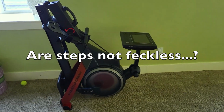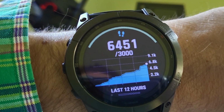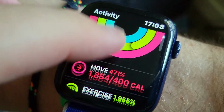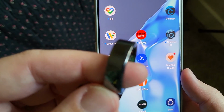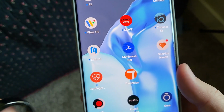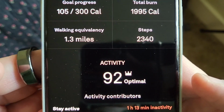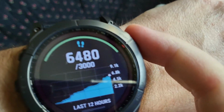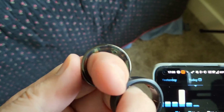6,451. I put away the rowing machine. You're welcome, other dwellers in the house. Yeah, 6,451. See, ooh, rings complete. Nice. 6,158. Okay. And then I have my Gen 2 connected to this one. Ooh, that was fast. Activity, 2,340. All right, so if you do the math, I basically lost 4,000 steps on each smart ring.